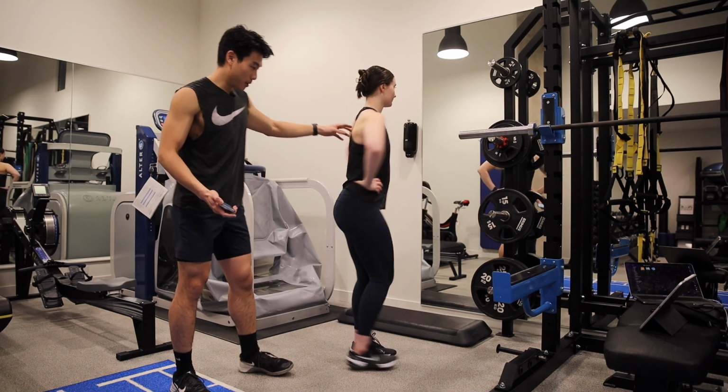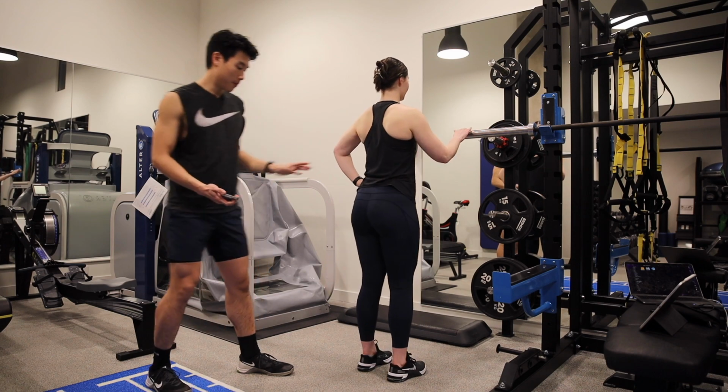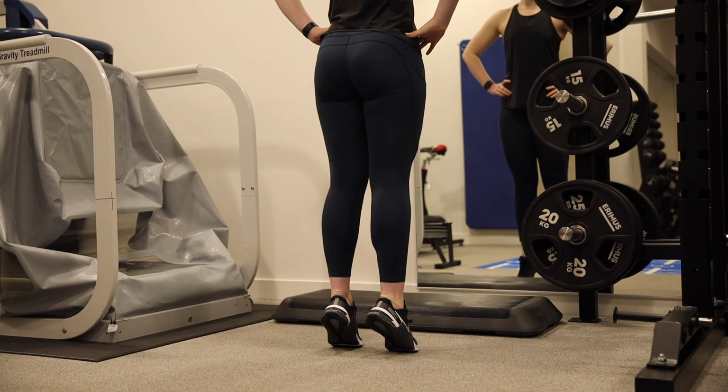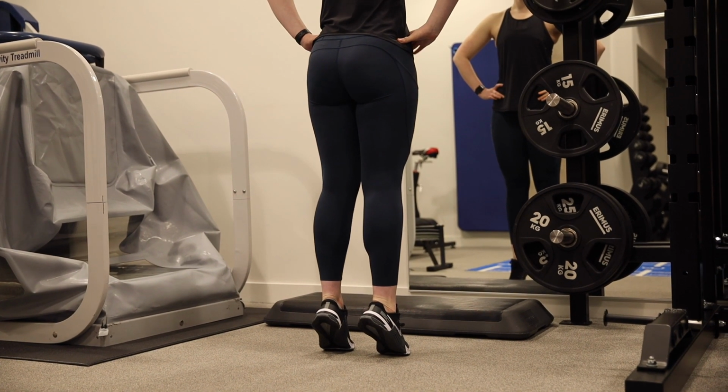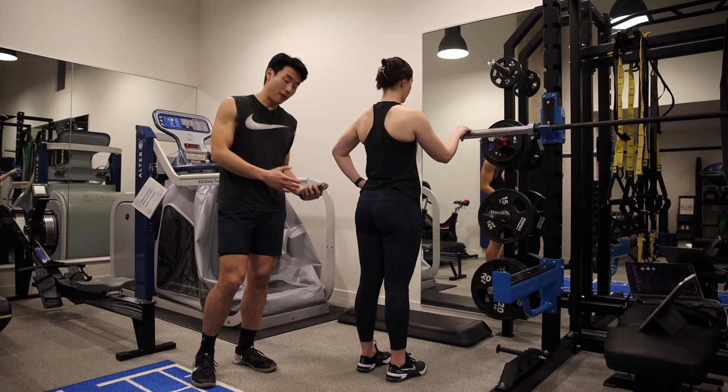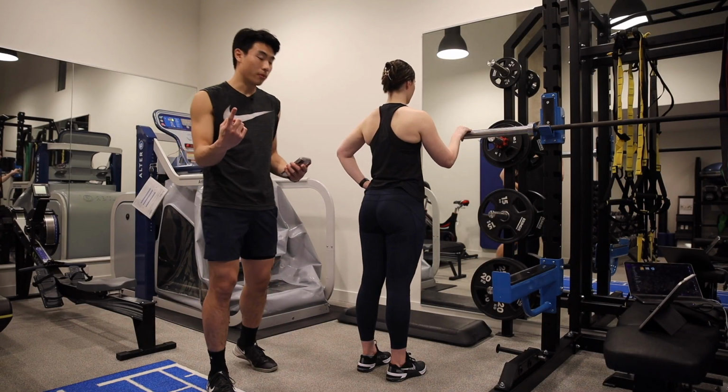Let's look at that one more time here. It's from the back, okay? Hold on to it, come up tall, good. Hold that for 30 to 45 seconds, and then you slowly come back down, okay? So you can do this for about 3 to 5 sets with about 1 minute break in between.